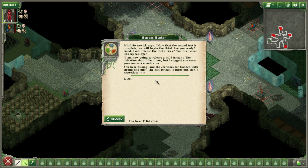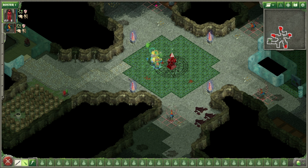Mind Swanwick says, now that the second test is complete, we will begin the third. Are you ready? Good, I will release the cockatrices. You hear more lids squeak open. I am now going to release a mild irritant. The irritation should be minor, but I suggest you cover your mucous membranes. You hear hissing, and the corridors are flooded with strong acid mist. The cockatrices, it turns out, don't appreciate this.